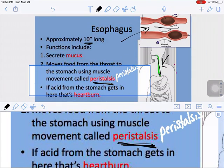And really that only takes about 4 to 8 seconds to move from the mouth down to the stomach, so it's not long. There is mucus secreted by the esophagus. It coats the esophagus and helps it not to scrape. So that's why you get coughing and things like that when that mucus builds up. But there can be mucus in the esophagus to help coat it and help move through the food.